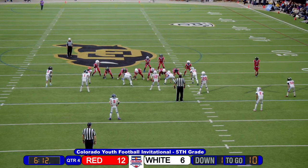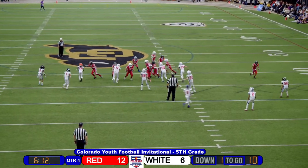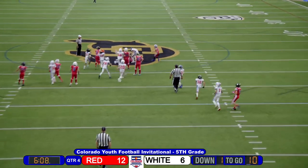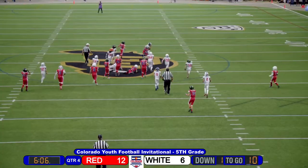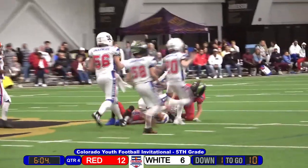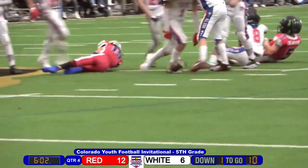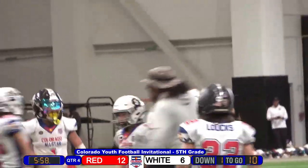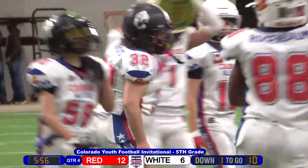6:12 on the clock. Lopez goes in motion. Same play as the one they were going to run. And is that a fumble? Oh, Renton takes it away. He straight up strips him. Riker Renton says, give me that. And he takes it away. Look at the belt. They're sprinting on the field with that belt. That's the biggest play of this game. Oh, my goodness gracious. I don't believe what I just saw.